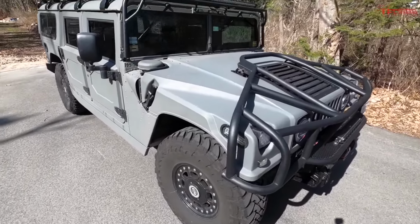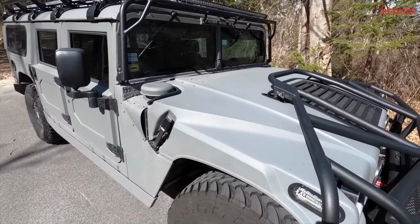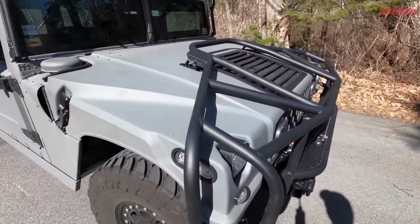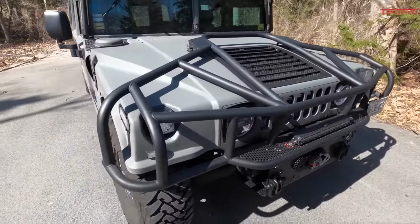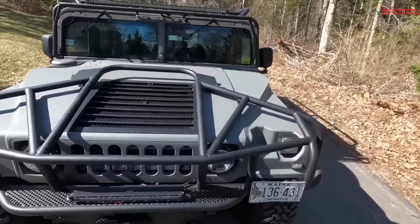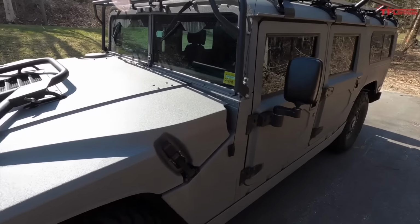I had the entire truck painted head to toe in Line-X bed liner material, so you can't actually scratch it with branches or anything like that. It's got LED conversions all around, so the lights, all the markers, everything are all LEDs. Got a giant brush guard in here because the hood is actually a composite fiberglass material, which doesn't like to take thwacks from branches or anything like that.